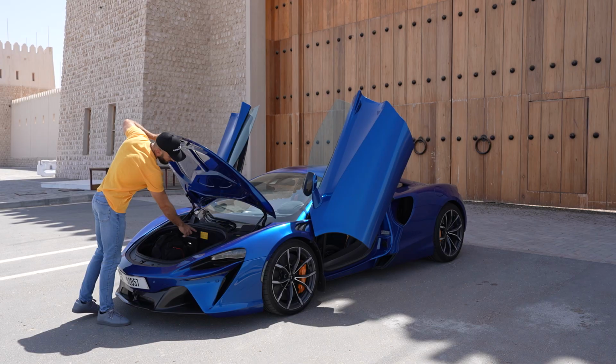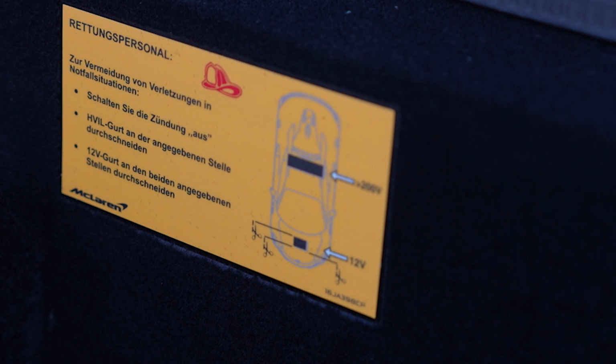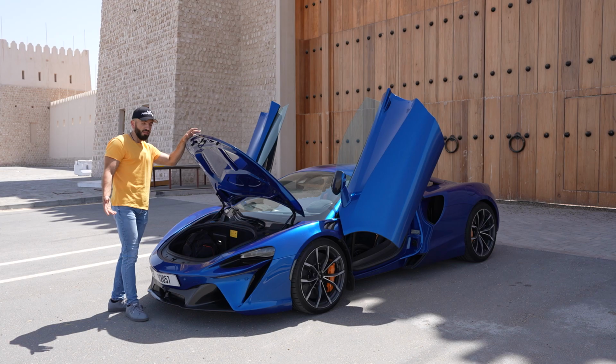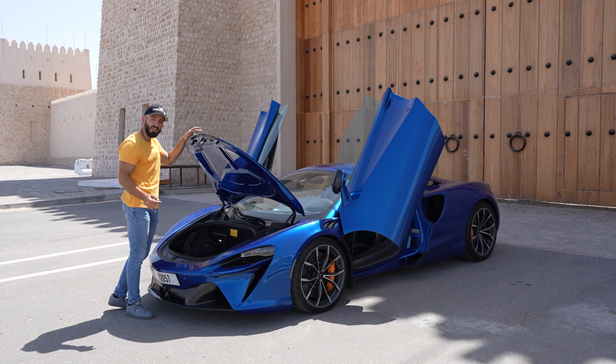This sticker is for the fireman. It shows the locations of the car's batteries. The 12 volt is in the front, the 200 volt at the back. I guess in case of a fire, the fireman will have to come, open the front hood, look for the sticker, decide and check where the battery is, and only then will he start putting off the fire.